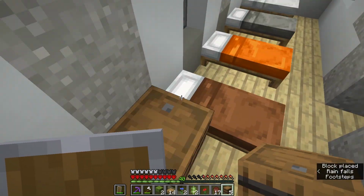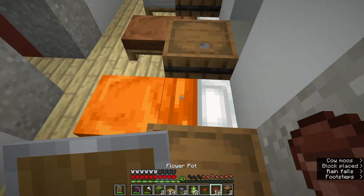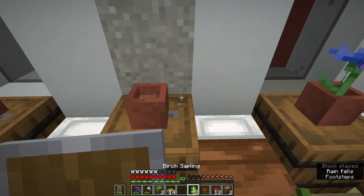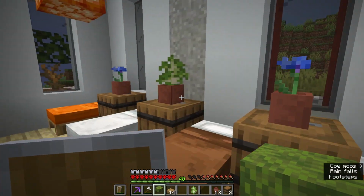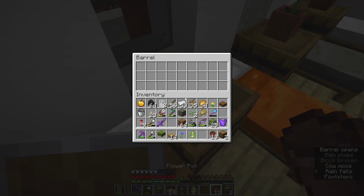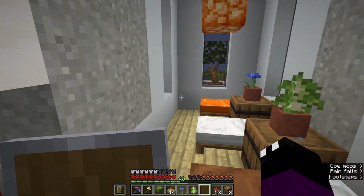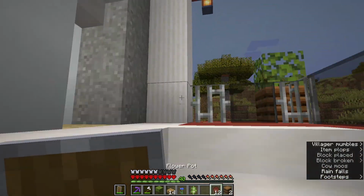So each villager will receive an end table where they can store their most prized possessions, as well as a flower, just to bring some life into the place. So let's just put these flower pots down here. And then we'll offer them a selection of the most gorgeous flowers and trees. Let's just change this one, that's looking a little bit drab. We'll get some more color in there. I think let's go for a yellow flower. And with that, the bottom bunks are done, so let's go upstairs and put in a little bit more decoration.